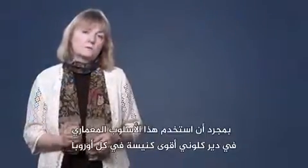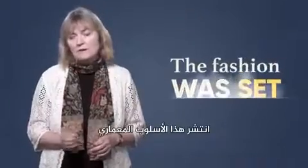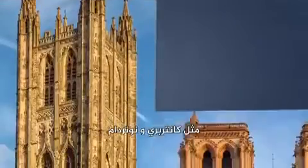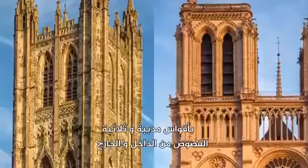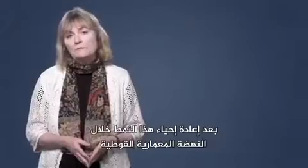Once Cluny, the most powerful church in all Europe, had them, the fashion was set. Soon, Europe's medieval Gothic cathedrals, like Canterbury and Notre Dame, were covered in pointed and trefoil arches, inside and out, just like London's Big Ben and the Houses of Parliament were covered with them centuries later, after the fashion came back in the Gothic revival.